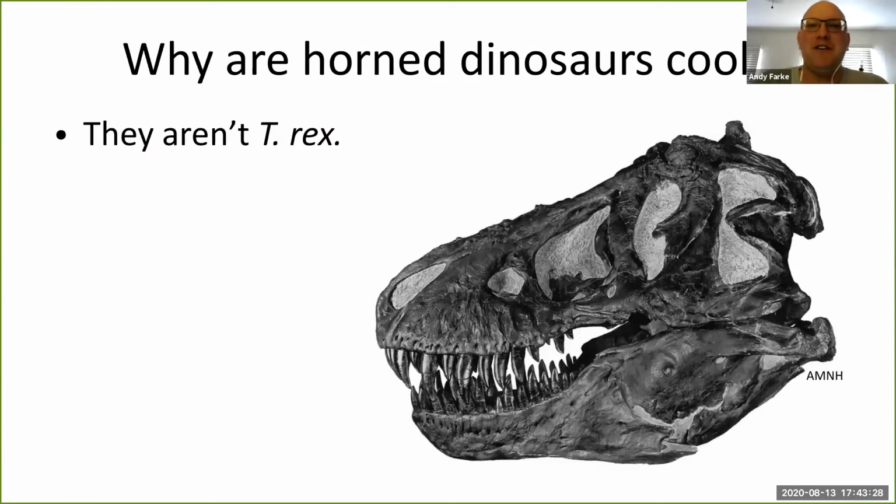So why are horned dinosaurs cool? Why am I so interested in them? Well, when I was a kid, I knew about all the dinosaurs, the sauropods like Apatosaurus and Brachiosaurus and things like Stegosaurus. And T-Rex was always kind of interesting to me. But I felt even at the time, back in the 90s, as Jurassic Park was taking off, that maybe Tyrannosaurs were getting just a little too much attention. And I wanted to learn more about dinosaurs that were other parts of the family tree.